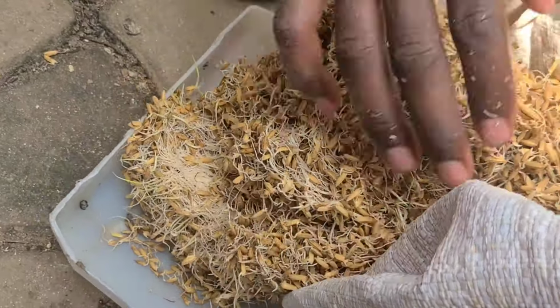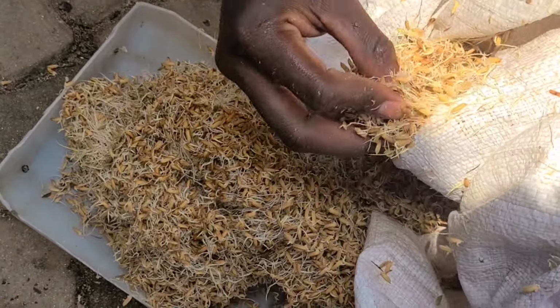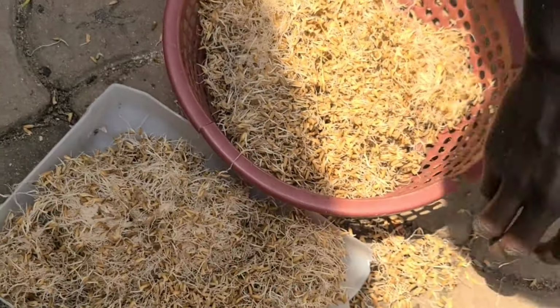So you can see that if it is possible, we all need to sprout these grains in order to give our birds more nutrients, because they are even going to gain weight. They will gain weight when they are feeding on this because of all the nutrients they are getting. What they feed on is 50% more digestible, and this helps the birds to gain weight, especially broilers. You will see your birds increase in size.